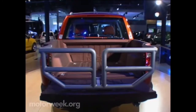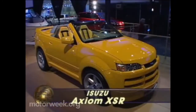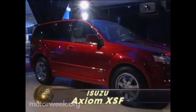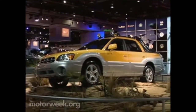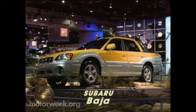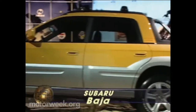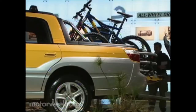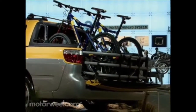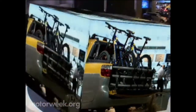A trio of imaginative concepts included the Axiom XST Crew Cab Pickup, XSR Roadster, and the supercharged 275 horsepower XSF. Subaru continues to show how much mileage they can get out of their Outback theme with the 2003 Baja. This all-wheel drive crossover fits the front cabin of the Outback wagon to a short pickup bed. Similar to Chevy's Avalanche, the 5-place interior can be opened to the cargo bay by lowering a panel and raising the rear glass. Baja arrives in dealers this fall.